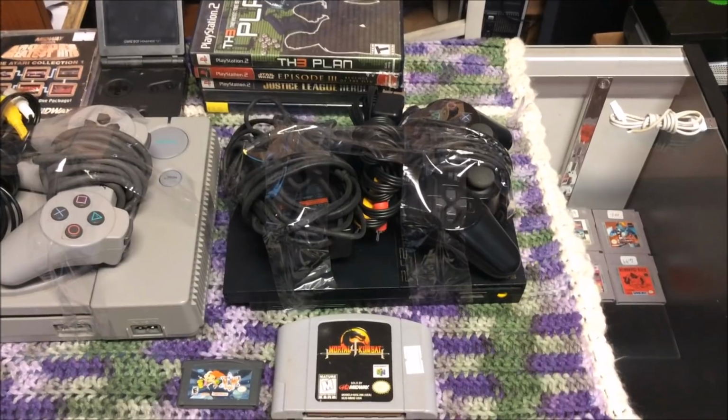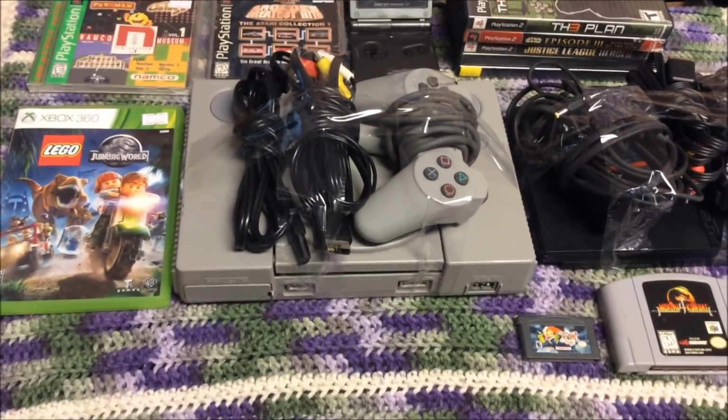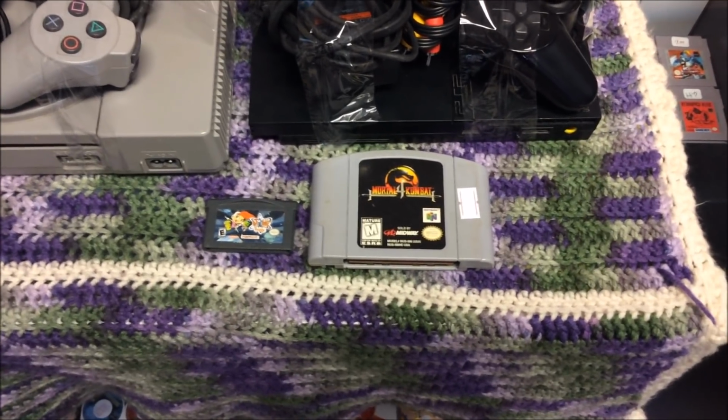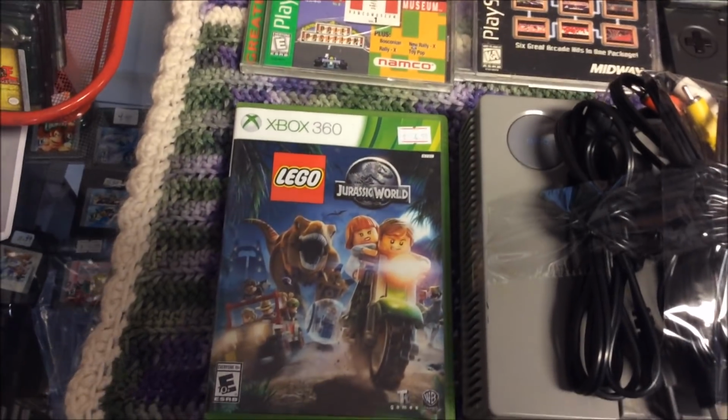And here they are. We got a PS2 Slim and a PS1. It's a 5501 model. Both of them work great. Got some loose games down here. We got Atomic Betty for the Game Boy Advance, Mortal Kombat 4 for the N64. We got Lego Jurassic World for the 360. Don't see that come in very often.